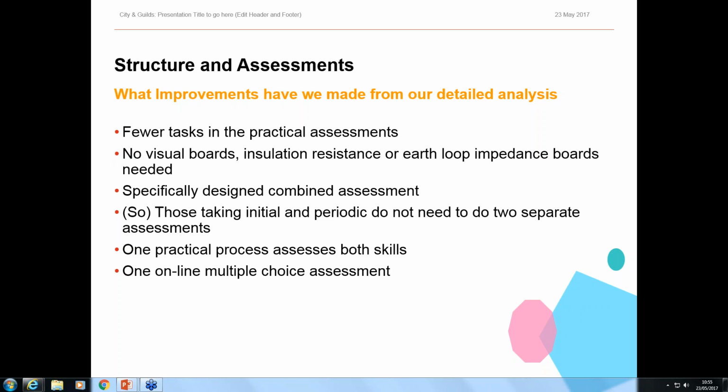Because the qualification is now going back to a joint assessment of both disciplines, that was one of the main drivers for bringing back the 2391 number, the number that everyone knows, and they can associate that to a combined assessment. We have just one practical process with assessing both those skills.